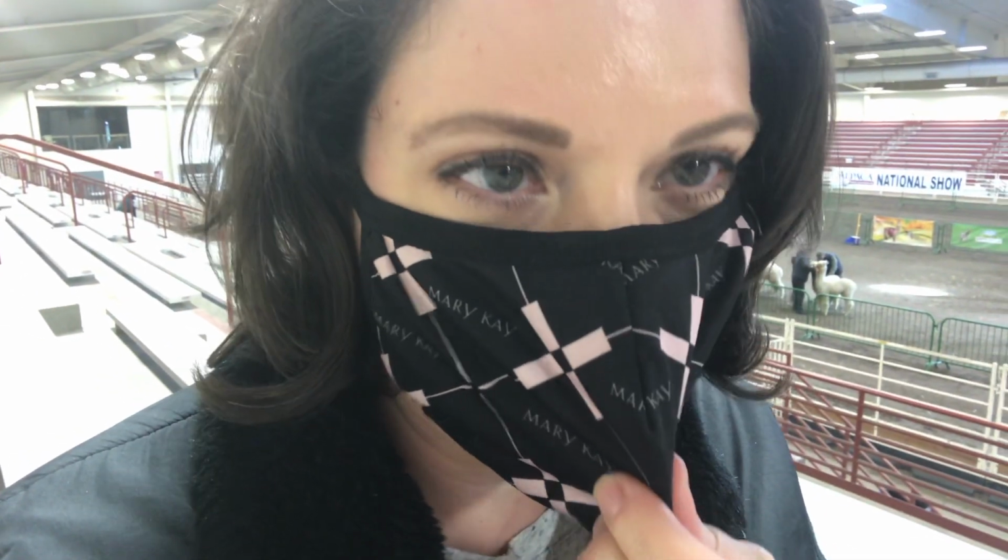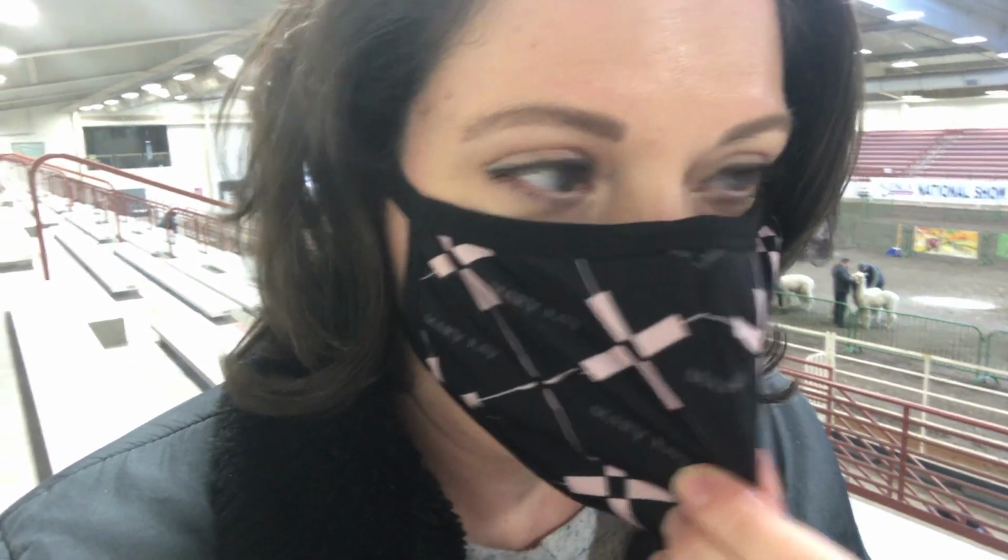Hey everyone, Tasha here. I am coming to you from the Alpaca Owners Association National Show in Grand Island, Nebraska. And we're at the state fairgrounds, which requires masks at all times, which is why I have to wear these. So hopefully the sound won't be too bad and that I can breathe okay. But behind me is the show ring. Actually, there are 4 rings. See the tables there in the middle? And then each quadrant around it is a ring.